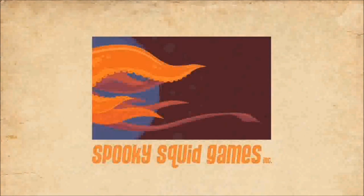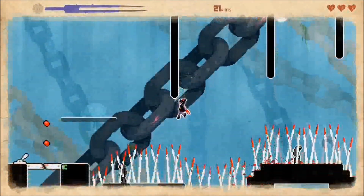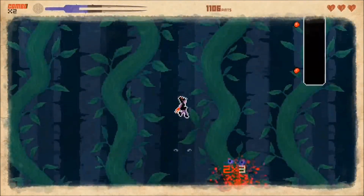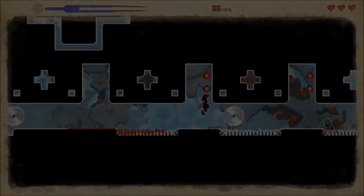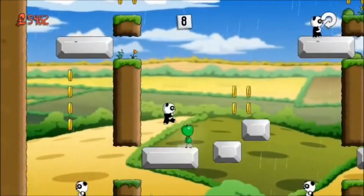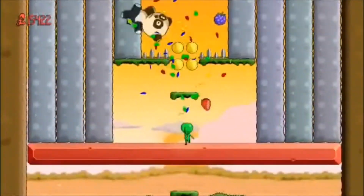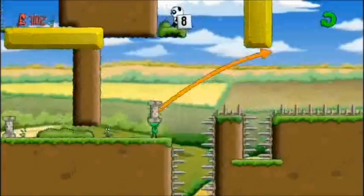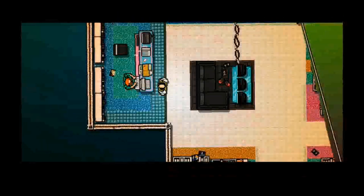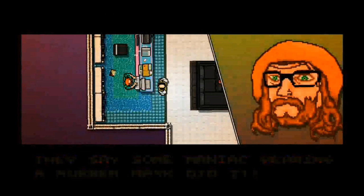They Bleed Pixels from Spooky Squid Games, which is a Lovecraftian horror action game where you're fighting demons with a little girl with claws for hands and kung fu skills. Applejack 2 by My Owl Software, which is a sequel to the already pretty strange Applejack, where you're a guy with an apple for a head who throws washing machines at pandas and rides flying eyeballs. Hotline Miami from Dennaton Games, which is very surreal and dark and twisted, and you just never quite know what's going on.